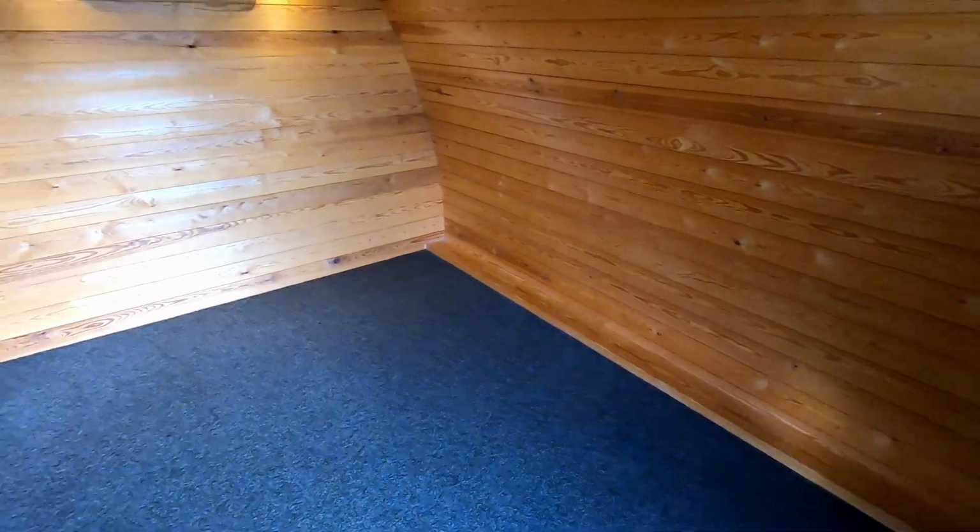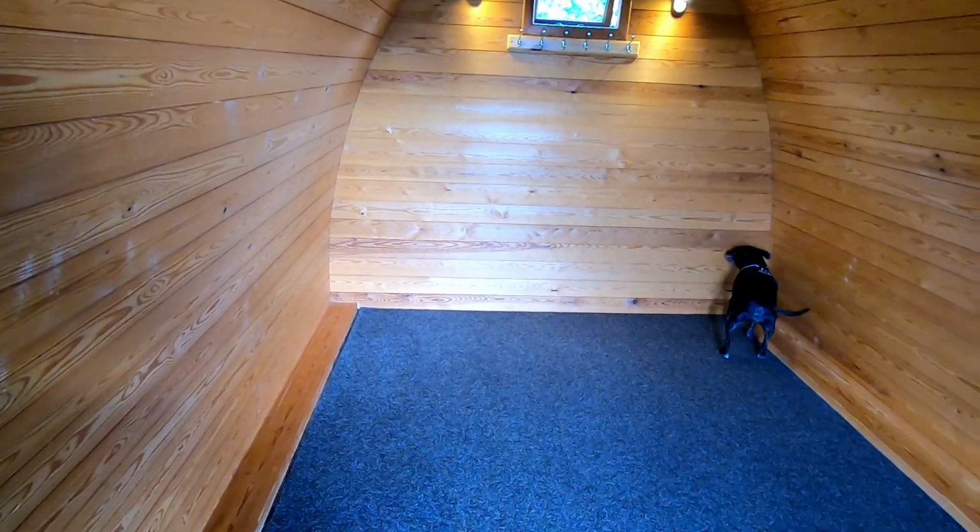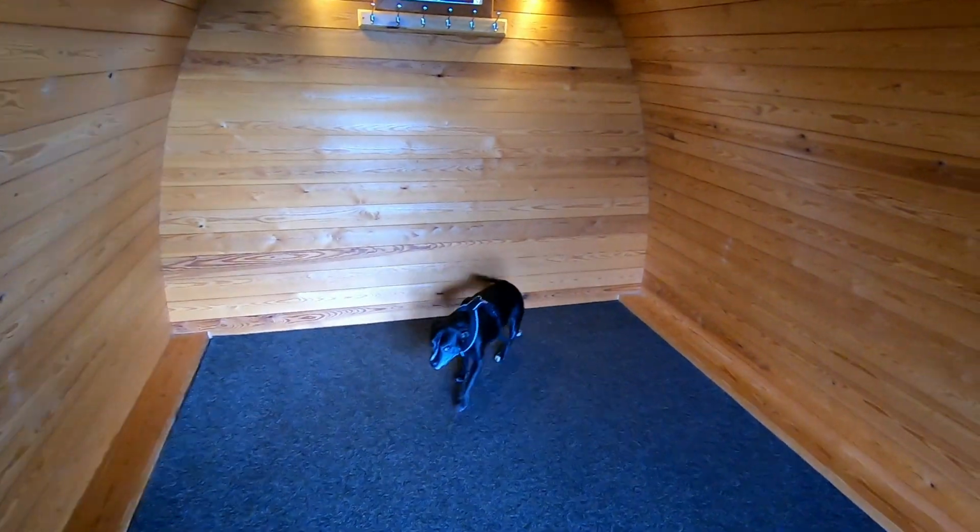Has anybody else had a camping pod before? Because as far as I'm aware, all the ones I've been aware of have had beds in them and drawers and stuff, whereas this is just a very empty pod. So if you've had one of these before and it's had a bed in, let me know in the comments because I am intrigued. Thankfully we've got loads of bedding in the car, so it's not the end of the world. But just a bit of a surprise.